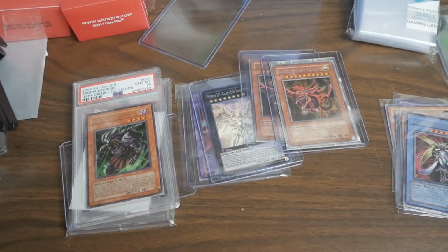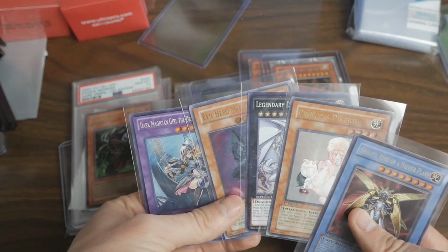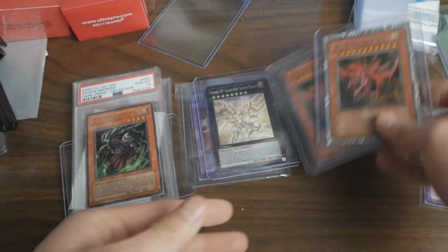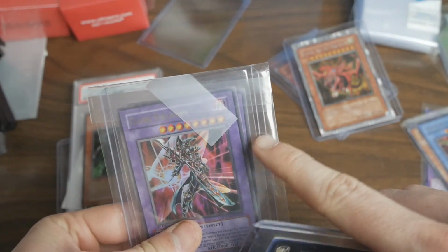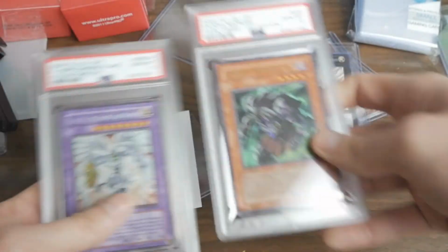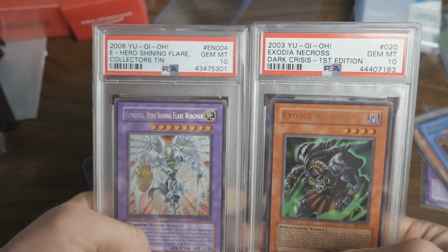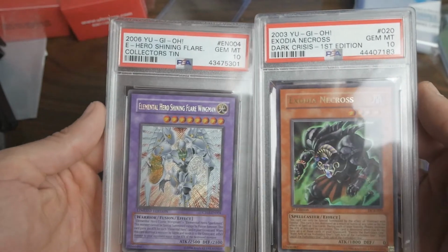So that's all we had for the week. If you just want to skip to the end, I believe the stuff on the table is what I got. An Exodia piece. We got some pretty decently old school cards. Got some God cards. Got a Ghost Rare, and there's 2 Dark Paladins in there. And got some graded cards. Actually got 2 PSA 10s. That's pretty cool. Exodia Necros and Shining Flare Wingman. Maybe that'll be the thumbnail of that.